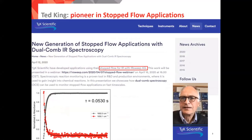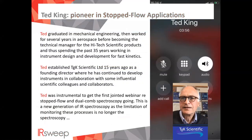I also want to introduce Ted King. Ted King is a pioneer in stop flow applications, and I'm very happy that he joins today. Ted graduated in mechanical engineering, then worked for several years in aerospace before becoming the technical manager for high-tech scientific products. He spent 35 years working in instrument design and development for fast kinetics. Ted himself established TGK Scientific 15 years ago as a founding director, where he has continued to develop instruments in collaboration with some influential scientific colleagues and collaborators.